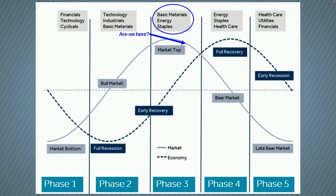Yeah, so this is the market cycle model. You can see this is basically what regular lay people, I would say, call the business cycle, right? The gray line is the stock market, and the dotted line there is the economy. This is what always throws people new to investing for a curve, because the market is anticipating. You might get strong earnings, but then the stock sells off. Essentially, the market has priced it in. So we think that we're in phase 3, as you can see here. So we're close to the market top.